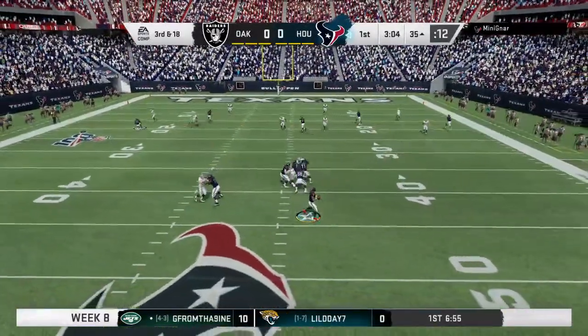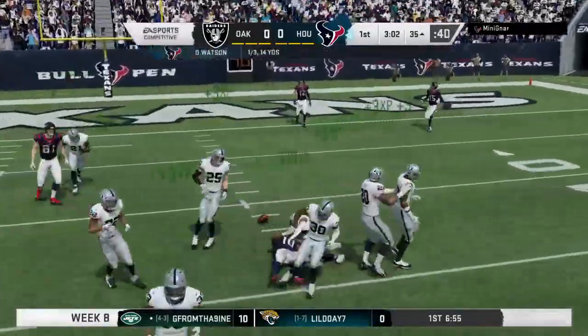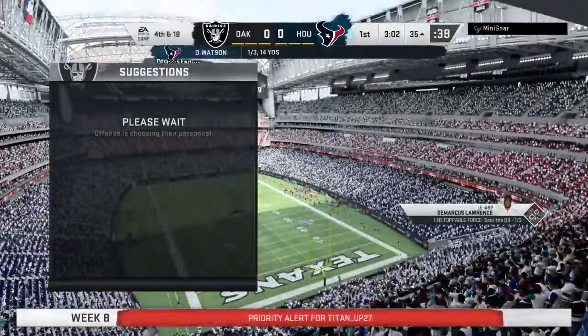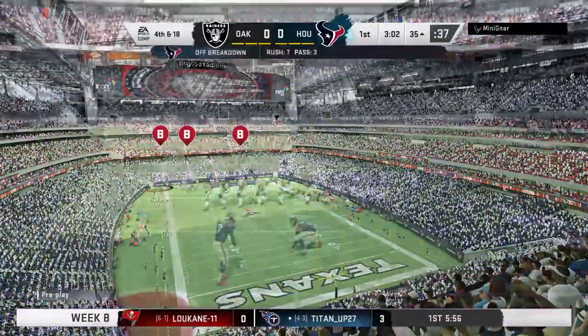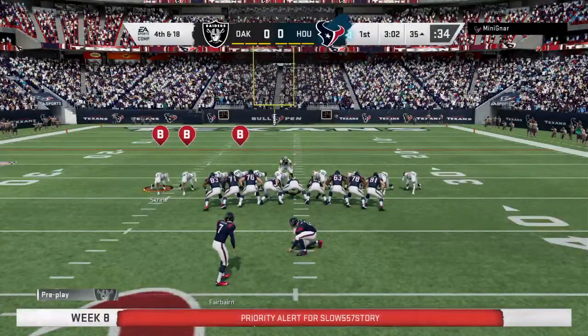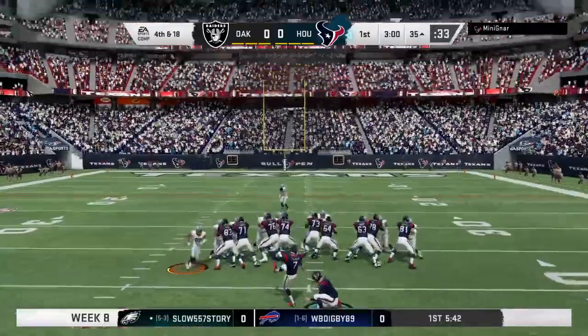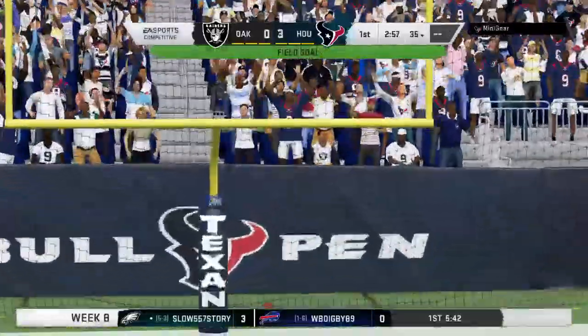Third and long, it's Watson. And that is incomplete. I know at times people think we use it too often, but you've got to be able to throw guys open. And when you read zone, you've got to stick it in there before your receiver gets to the next guy in the zone. Otherwise, you bring him into the play. And that's precisely what allowed that defense to disrupt the pass.